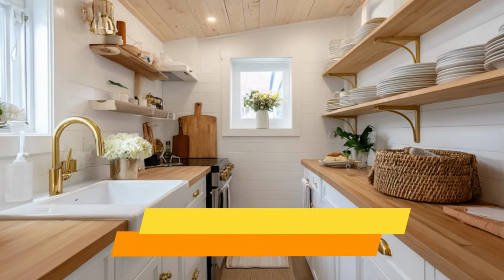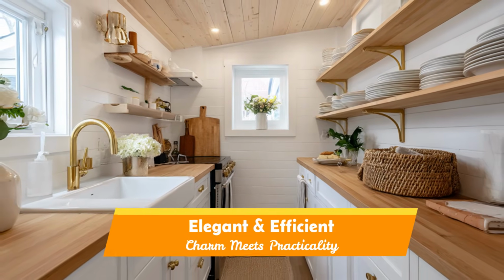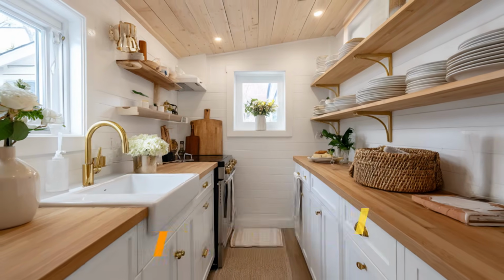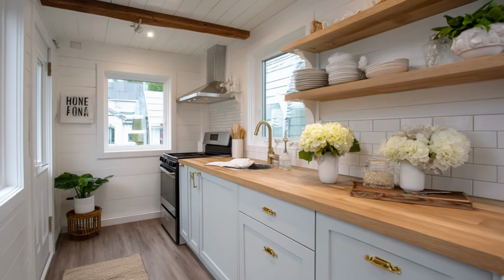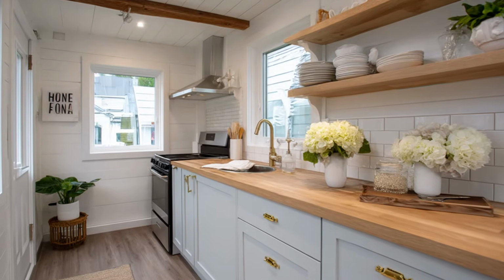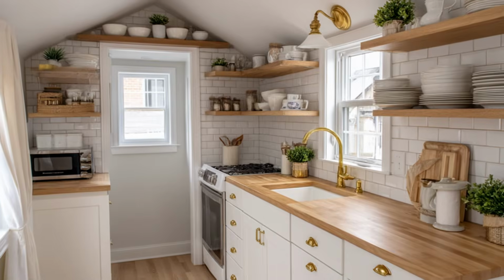Even in Nancy Meyers' most charming kitchens, form never sacrifices function. In a micro-apartment, every inch of your kitchen counts. Look for elegant ways to store your essentials, think open shelving with neatly arranged dishes, pretty canisters for dry goods, and hanging hooks for utensils. It's all about stylish utility.